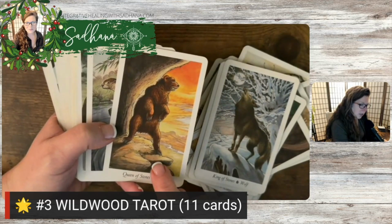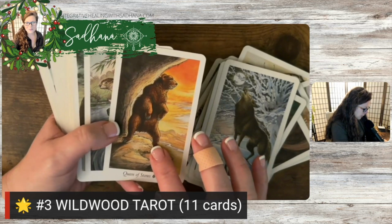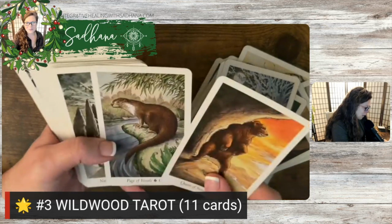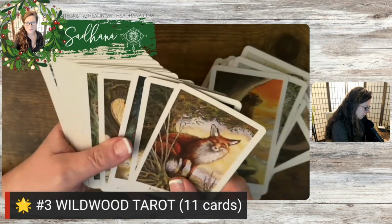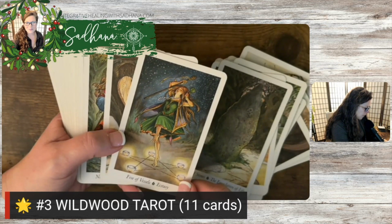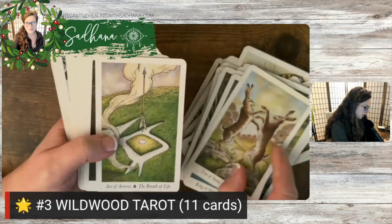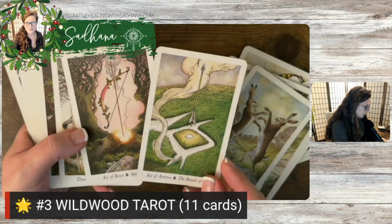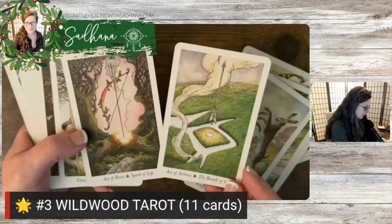And this deck also has some great double plays. So this card looks like death, the major arcana death. The same bear, different perspective. It's not stated that it's the same bear, but there's animals that appear in multiple cards, and it really gets you thinking about connections, and I like that. And when there's different energy, it's so good for us as readers to expand our knowledge, expand our interpretation, to give time to think about something differently. So Ace of Arrows is the breath of life, and Ace of Bows is the spark of life.